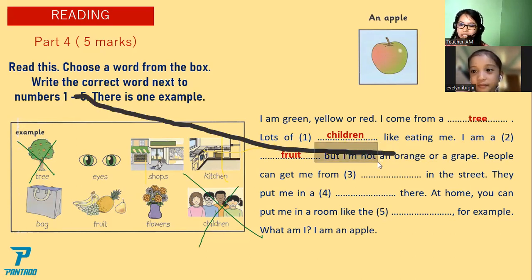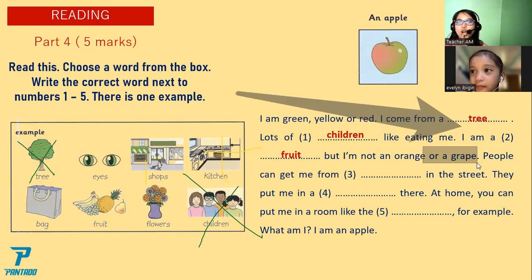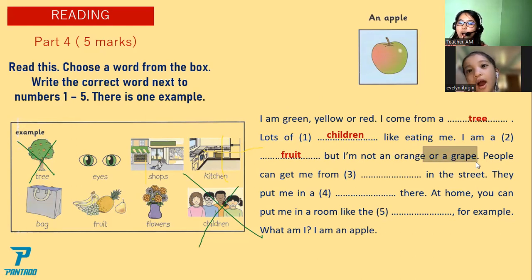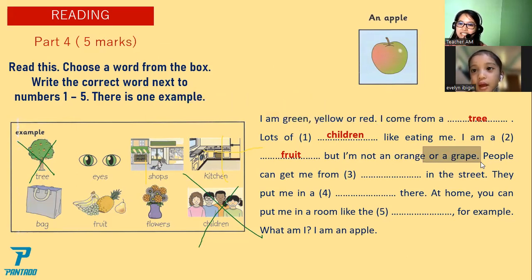Okay, but I'm not an orange. Or a grape. Yes, very good. Please read. Or a grape. Oh, a grape. Very good.